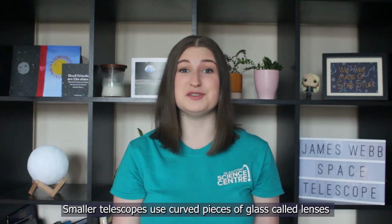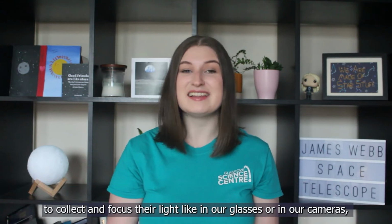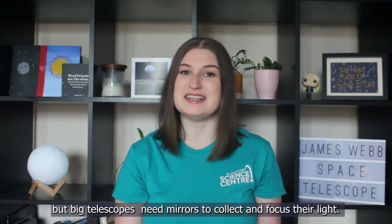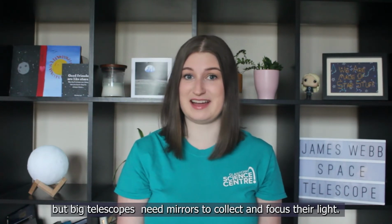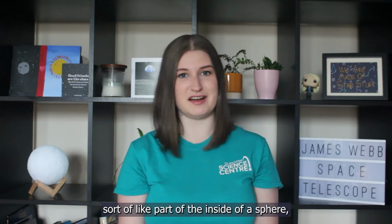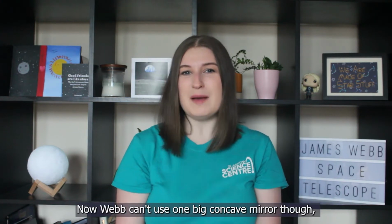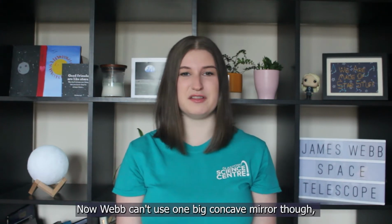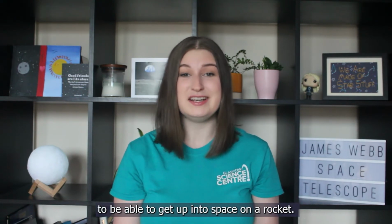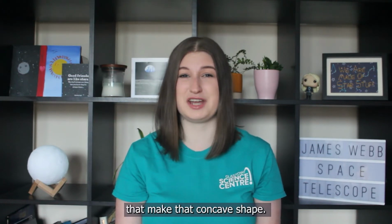Smaller telescopes use curved pieces of glass called lenses to collect and focus their light, like in our glasses or in our cameras. But big telescopes need mirrors to collect and focus their light. Mirrors in a special shape that look sort of like parts of the inside of a sphere. This is called a concave shape. Now, Webb can't use one big concave mirror though, because it would be far too big to be able to get up into space on a rocket. It needs to use a mirror made of smaller shapes that make that concave shape.